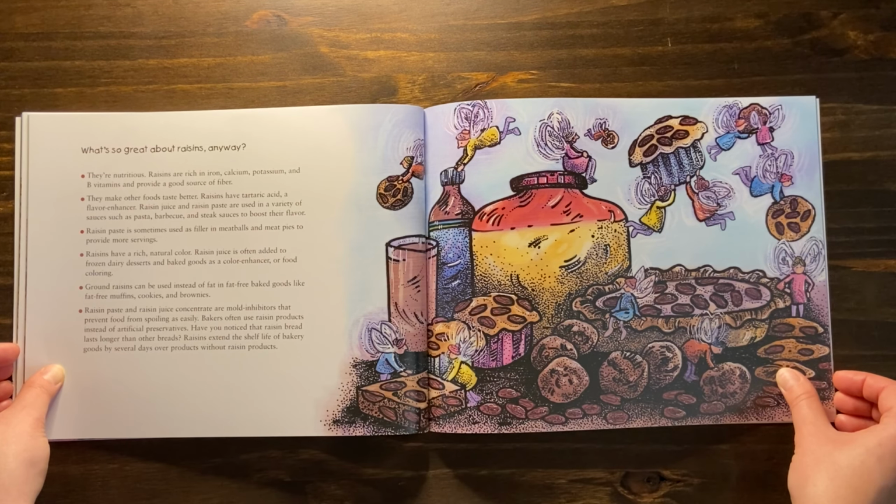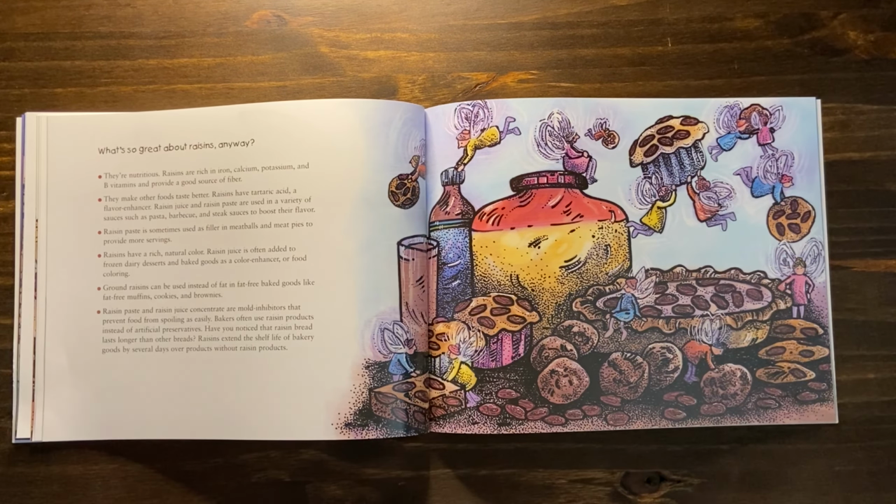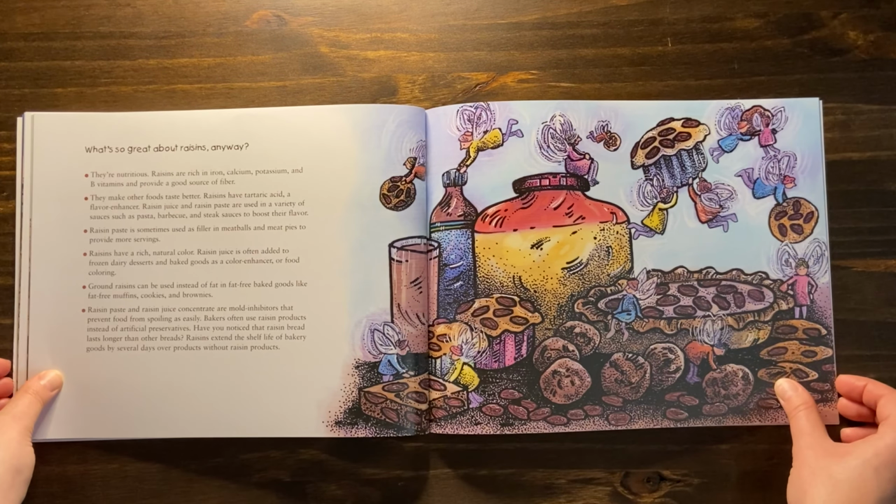Raisin juice and raisin paste are used in a variety of sauces such as pasta, barbecue, and steak sauces to boost their flavor. Raisin paste is sometimes used as a filler in meatballs and meat pies to provide more servings. Raisins have a rich natural color. Raisin juice is often added to frozen dairy desserts and baked goods as a color enhancer or food coloring.